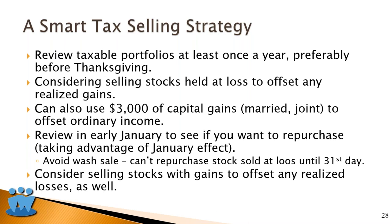This year, you may have some losses that have been triggered earlier in the year. So you might look to sell some stocks that you're holding at gains. If you're selling a stock and you're holding it at a gain, you can sell it and repurchase it within 30 days. If you sell it again, you could buy it the next day if you wanted to.